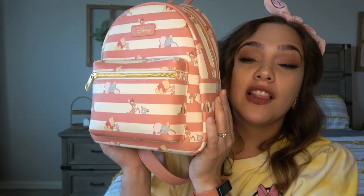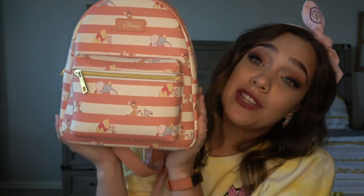This was a gift from my husband. Oh my God, I said I wouldn't talk so much. Anyway, a little bit more of a simplistic bag, super cute. Goes with a ton of looks. Very nice to have. This one's definitely from Hot Topic and from my friend Sue.